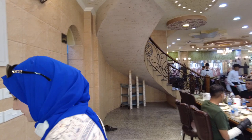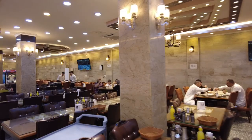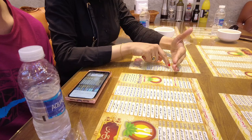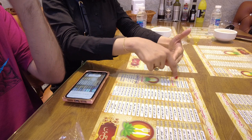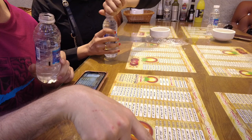Apparently we're in the nicest restaurant in Fallujah. Let's have a look. Wow, fancy. Assalamu alaikum. We're going to try the food. Are you excited? Very excited. You get this bowl, like two skewers of meat, for 14,000. One skewer is for 9,000. You want half? Okay, I'll have one.